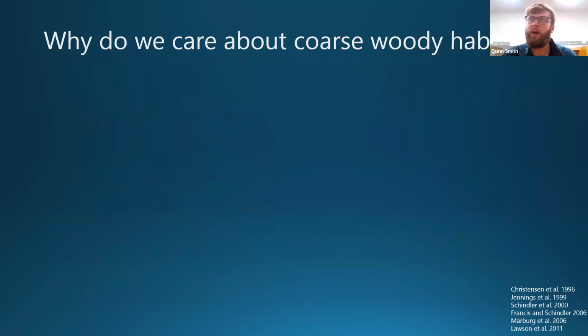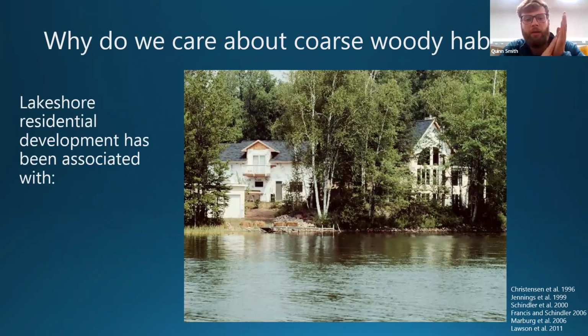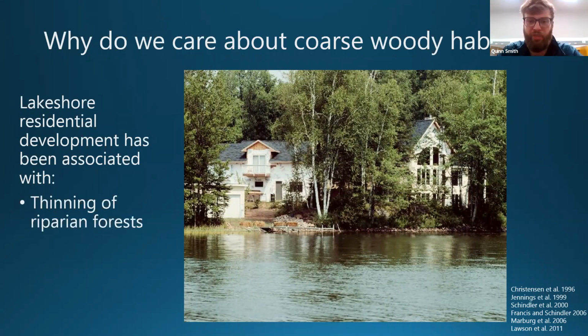So now, kind of a big question, why do we care about this? And not to point fingers or anything, but this is kind of why we care about it. So in the past few decades, we've seen an increase in what's referred to as lakeshore residential development. This is areas along lake shores where houses get built. And currently in Wisconsin, there's no laws about taking out coarse woody habitat along a shoreline that you own. So this increase in lakeshore residential development has been associated with the thinning of riparian forests, so taking away trees that are close to the waterline, and reduced littoral zone coarse woody habitat.